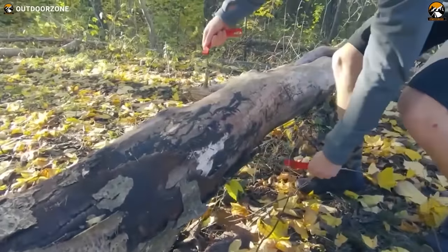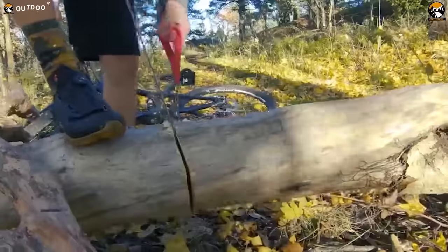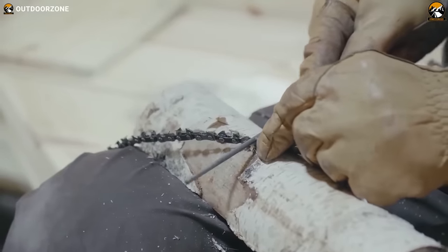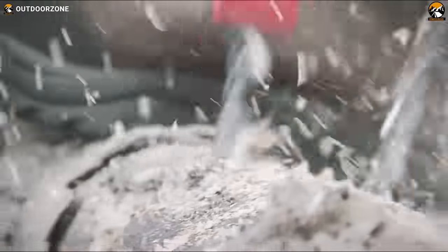Despite its small size, the Nordic Pocket Saw is a powerful tool that can cut through wood or other materials with ease. Lastly, and most importantly, its sharp teeth and efficient design allow for quick and efficient cutting, without the need for excessive force or effort.